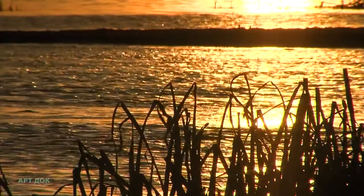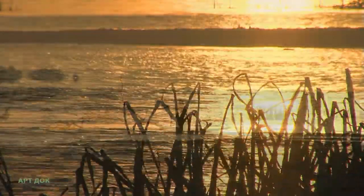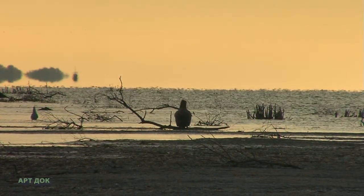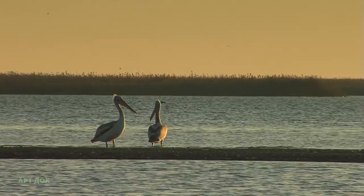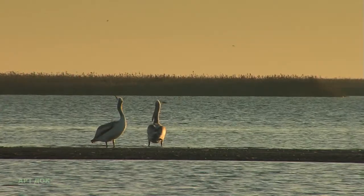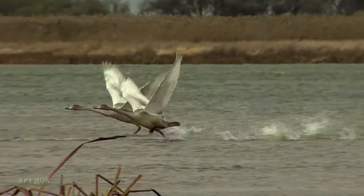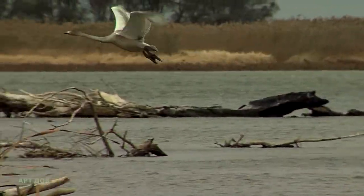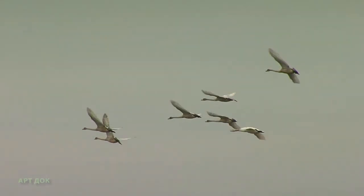The seasons change. Soon, the first frosts will come, and the vast delta region will again be covered in a layer of ice and fluffy snow. The last flights of birds will leave the formerly hospitable delta waters. The stage will draw silent, but fortunately, not forever.